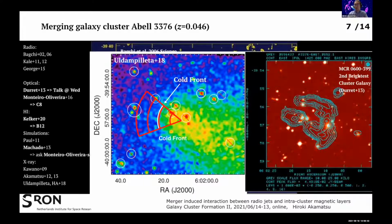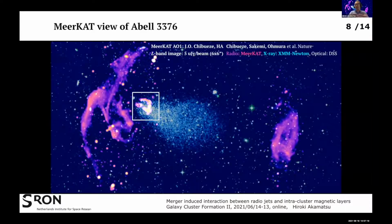But in parallel, what is interesting from Bagchi et al. is that it is clear this second brightest cluster galaxy, the second BCG, is generating a jet. But that jet is bending toward the direction of the cluster's moving direction. So we want to understand why this is happening. What is the root cause of this rather unusual bent radio galaxy? That is the reason that motivated us to propose the MeerKAT observation of this cluster.